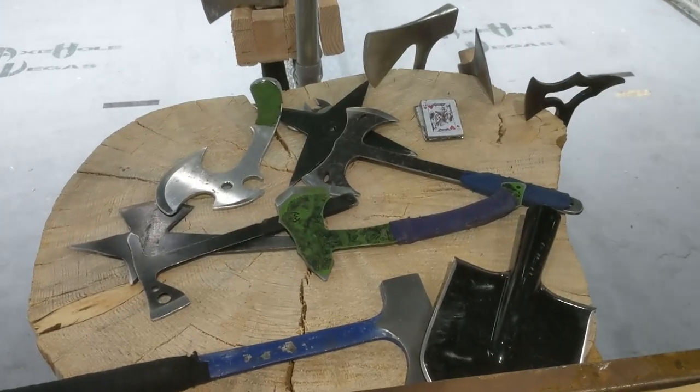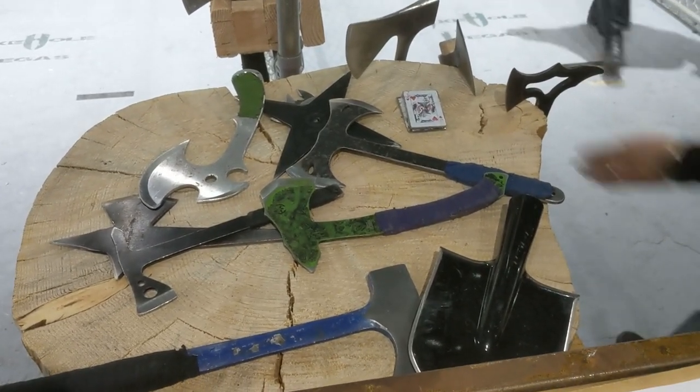Do you get to choose your weapon? Is that what this is? Wow. That is awesome.